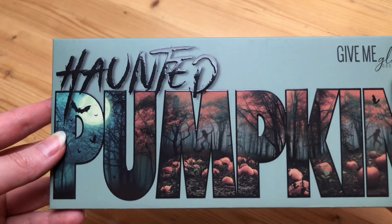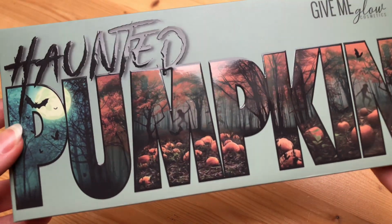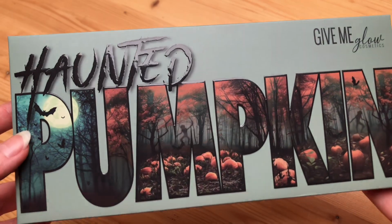This time we're gonna look at this beautiful palette from Give Me Glow Cosmetics. It's called Hunted Pumpkin. I was finally able to get my hands on this.